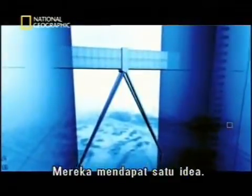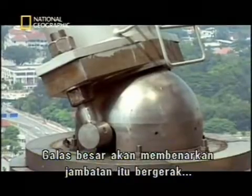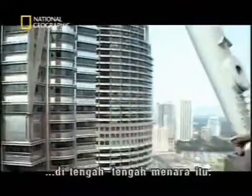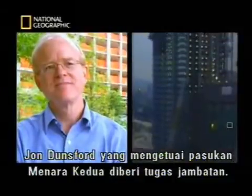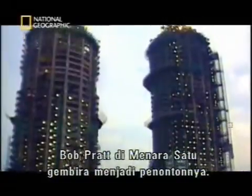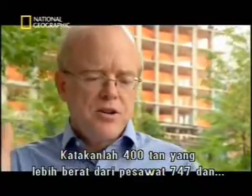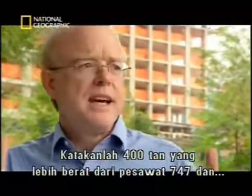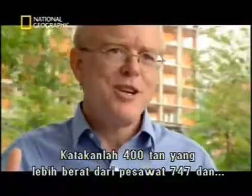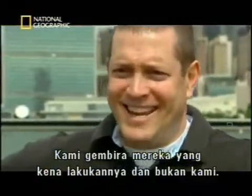They came up with an ingenious solution. Enormous bearings would allow the bridge to move freely, but they would also keep it exactly between the towers. John Dunsford, leading the Tower 2 team, got the bridge gig. It was up to him to lift the colossal structure into place. Bob Pratt in Tower 1 was pleased to be a spectator. Let's talk about 400 tons. That's more than a 747, and you have to lift it. We're glad they got to do it rather than us. We didn't need the headache.